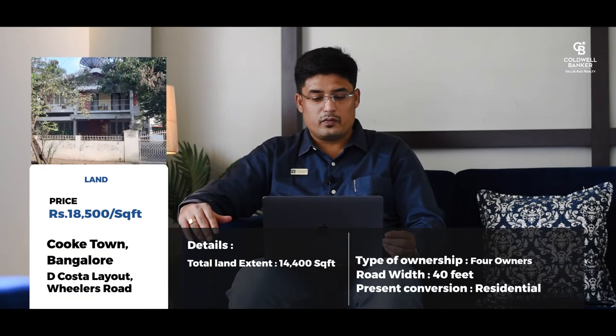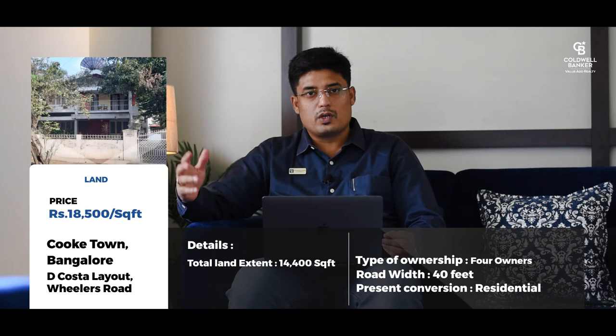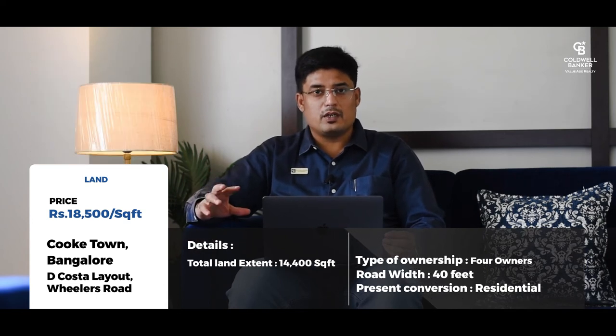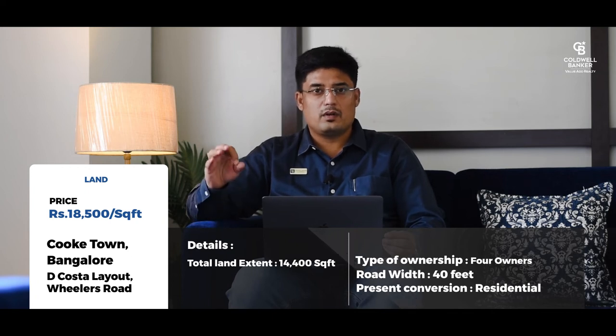We also have large land available with us, such as one property which is measuring about 14,400 square foot in the CBD locality, Cooke Town, specifically in the DeCosta layout, which is a residential zone. We are quoting about ₹18,500 a square foot. Excellent for luxury apartment redevelopment or even for an independent bungalow.